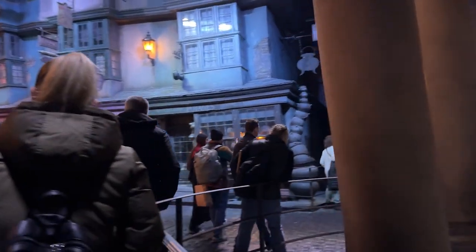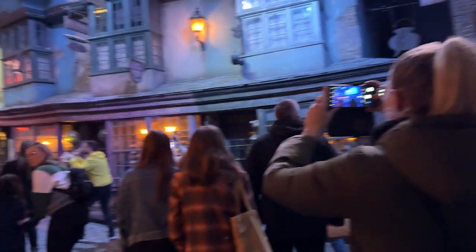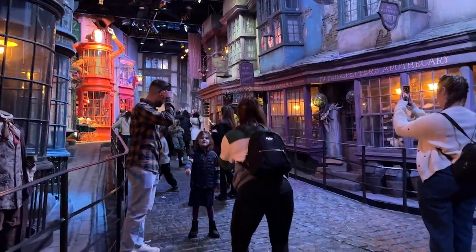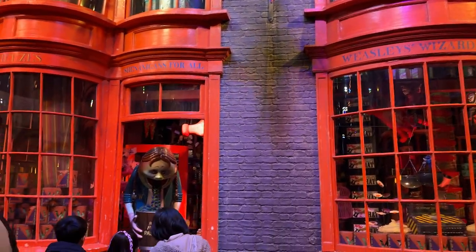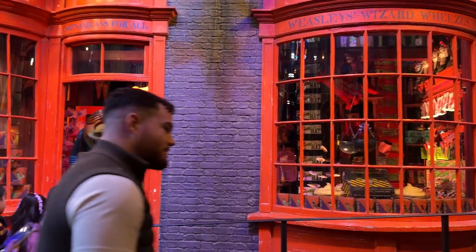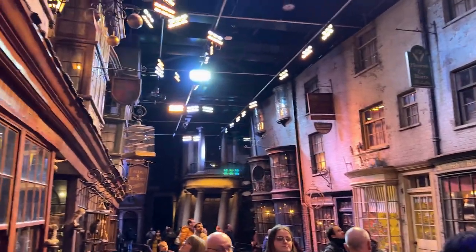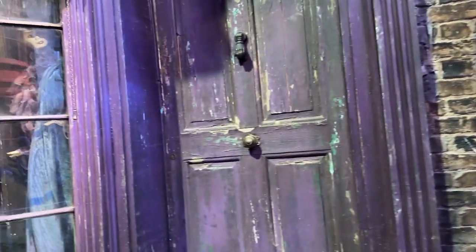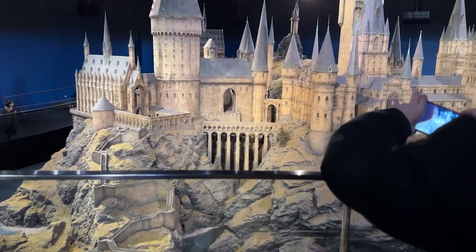Walking into Diagon Alley now, my favourite part. If you look in this window here, there's also an Easter egg for the American fans of Harry Potter. It's the Weasley sweet and toy shop. Puking pastels. And that is the view back down where Gringotts Bank is. Hogwarts Castle.